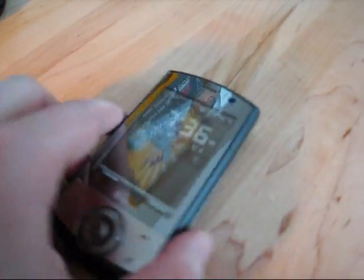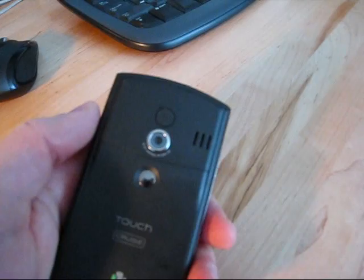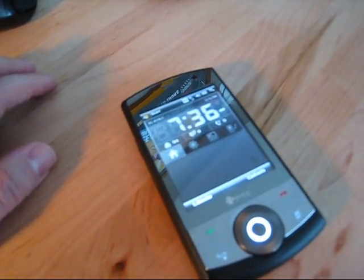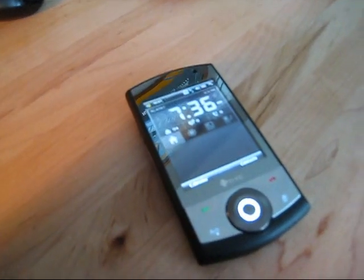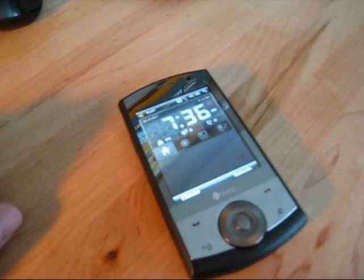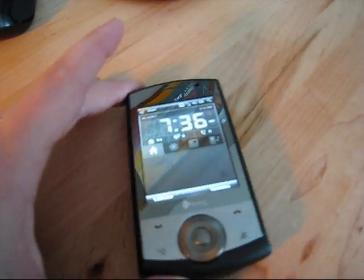HTC Cruise, pretty slim form factor, 1 megapixel camera on the front and a 3 megapixel camera on the back. Some pretty neat options built in: GPS, Wi-Fi, Bluetooth, 3G data in the US. So pretty capable device here in Chicago on AT&T network.